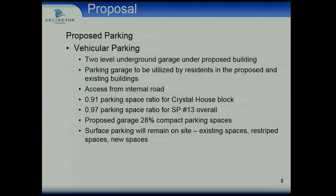The proposed parking garage is beneath the proposed building. It's two levels. The parking garage will be utilized by residents of the proposed and existing buildings, and it is to be accessed from the internal roadway system. I think we've mentioned the parking ratios a couple times, and again, the surface parking will be reconfigured a little. So some spaces are going to remain, some will be restriped, and there is going to be a little reconfiguration to have some new spaces based on the geometry.